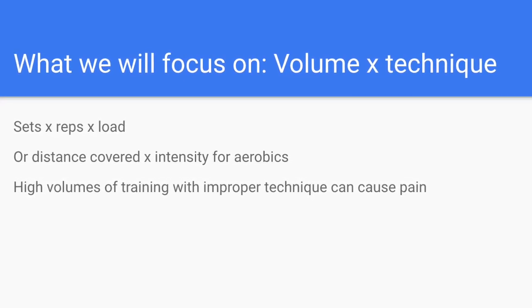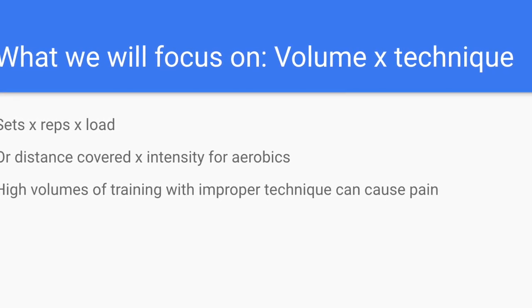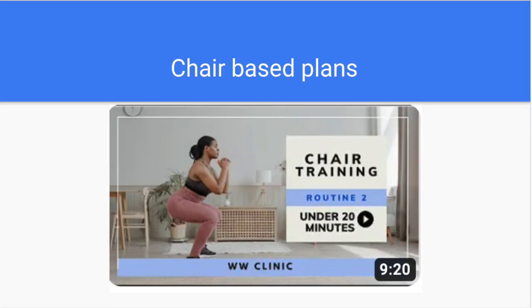And before I get into some more practical examples, I do want to remind all of you that I have a chair-based training plan. This is a completely seated training plan. It can be found within your body weight and also in the dumbbell training plan. So if you have issues where getting up and down off the ground is challenging, I would encourage you to look at those plans.